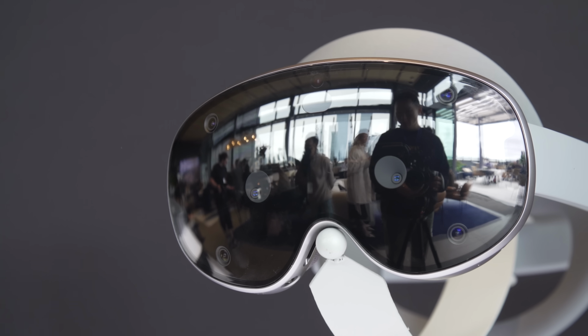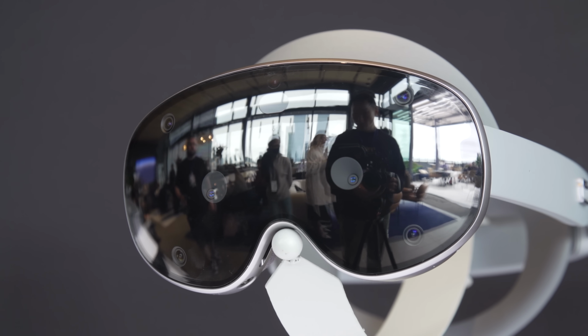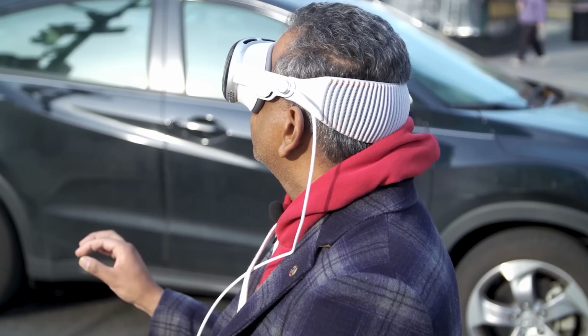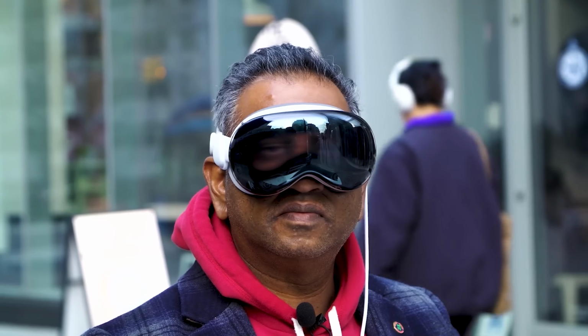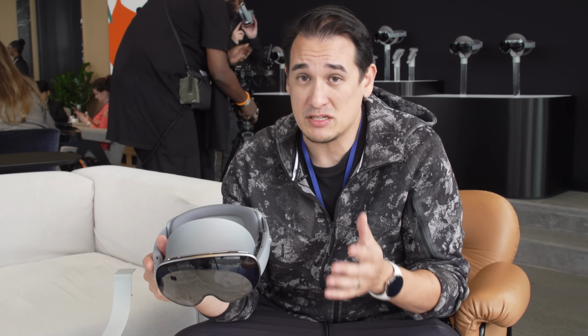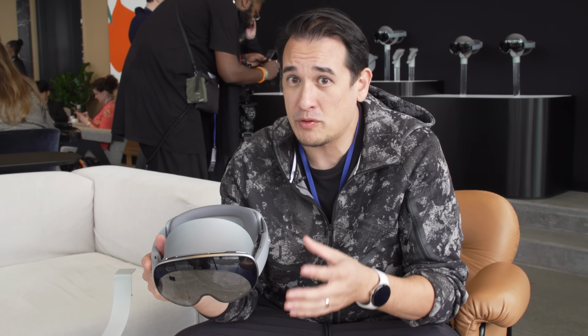So this is the Galaxy XR. As you can see, it does look a lot like the Apple Vision Pro, except I think it's a bit sleeker and it's noticeably lighter. And that's actually pretty important because weight was one of the big issues with Apple's headsets. Now, before we get too deep in, I do have to say we're a bit light on specs so far, so I'm only gonna go over what we do know.